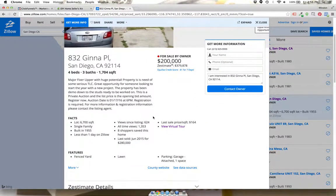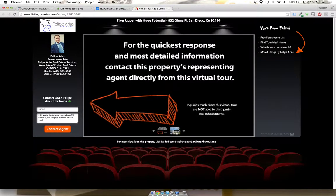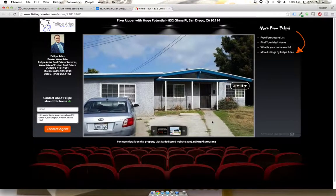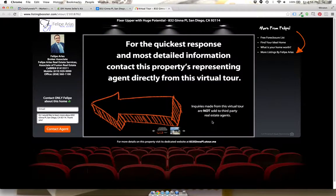So now, this is an auction. Okay, so we already know it's kind of weird. But notice here in the facts, view virtual tour. A lot of buyers are going to click on that. Now, I've talked to some sellers who say, oh, virtual tours are so ugly and stupid, I don't want one. Okay, fine. But you know what? Some of your buyers do. And are you going to turn down people that would buy your house because you don't like virtual tours?